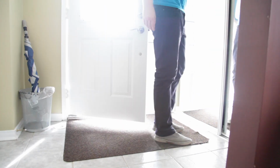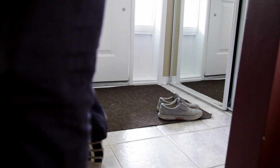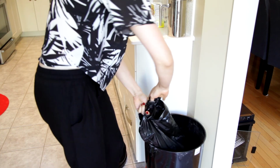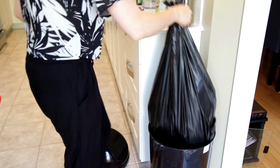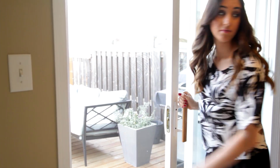Make sure you have a no shoes in the house policy or indoor shoes only. We talk about this a lot, but shoes track in dirt and dirt smells. Also, make sure you're vacuuming your soft surfaces, carpets, and upholstery on a regular basis. You also want to empty your garbages because that leads to odors as well. And make sure that you open your windows. Let that fresh air come in. It'll really make your house smell amazing.